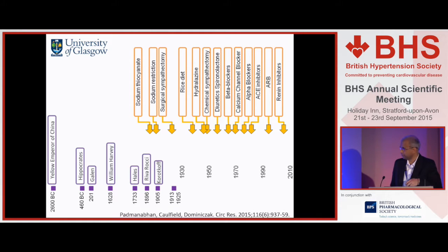As you know, blood pressure has been around for a long time. People knew about blood pressure right from 2600 BC. Even at that time, the Yellow Emperor of China, the books showed a relation between salt and blood pressure. As our understanding of circulation improved, so also did our methods of measuring blood pressure. With the Riva-Rocci cuff, we've been easily able to measure blood pressure quickly and in large populations.